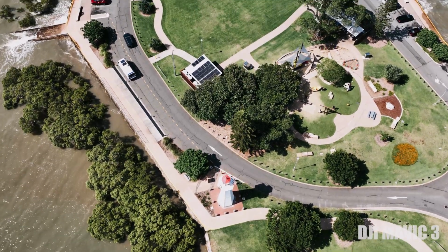So if obstacle avoidance is a big thing for you, then that's probably why you would want to get this, because it does have obstacle avoidance everywhere. It will see everything that's going on before you even see it. So the Mavic 3 is a true beast when it comes to that.